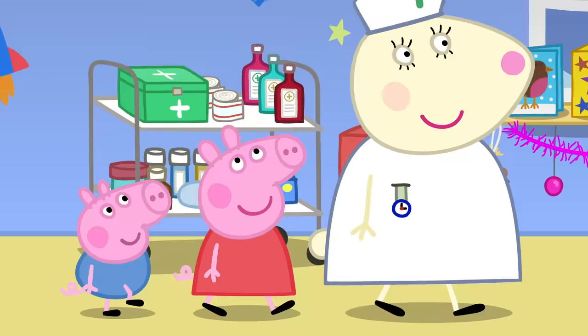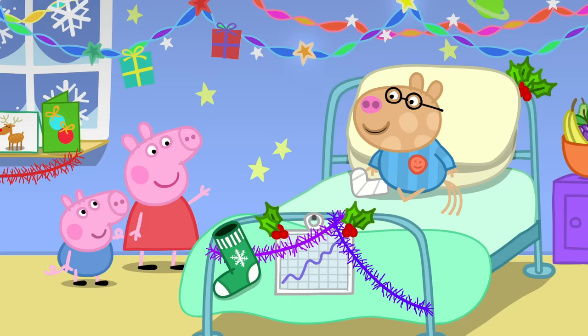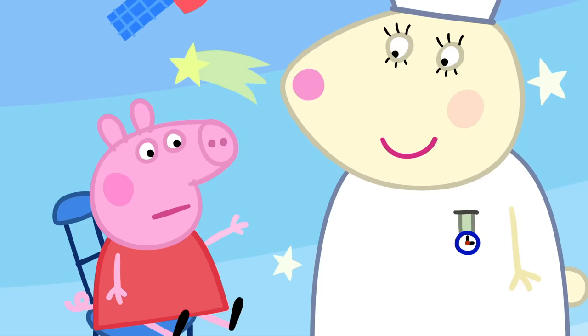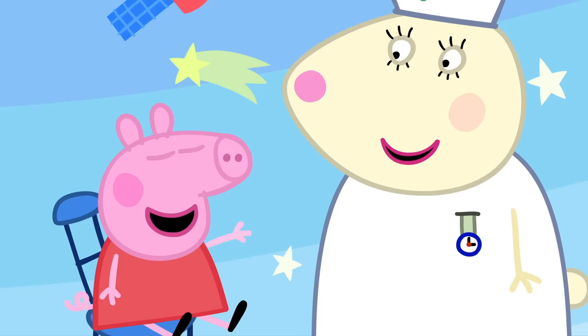Oh, Miss Rabbit, the hospital is all Christmassy. Looks lovely, doesn't it? Hello, Peppa. Oh, hello, Pedro. Why are you here? I bumped my arm. I banged my leg. And I got a sticker. Wow! Sit yourself down and tell me where it hurts. Here, on my arm. Can you wiggle your fingers? A little bit. Can you say banana? Banana? That was a joke, to make you feel relaxed. Do you feel relaxed? Yes.